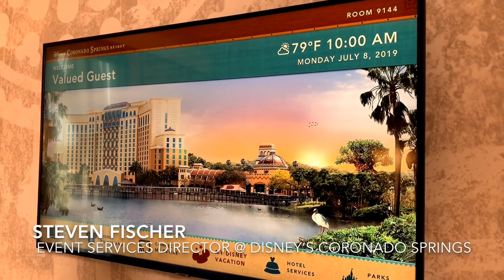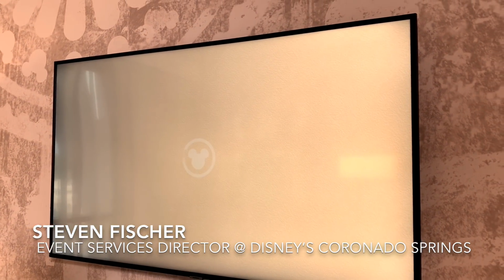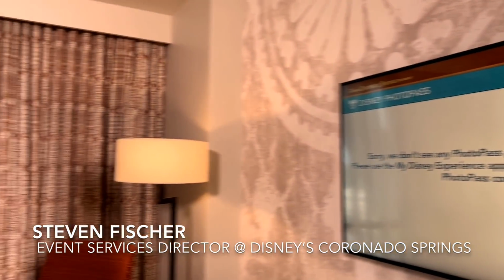Here's a great feature as well, My Disney Vacation. Now, you're not going to see anything on this screen because we don't have an MDX account attached to this, but when you do pre-engage and check in, your MDX account will show up here, and daily you'll get your PhotoPasses directly to your TV screen. So it's a great option.